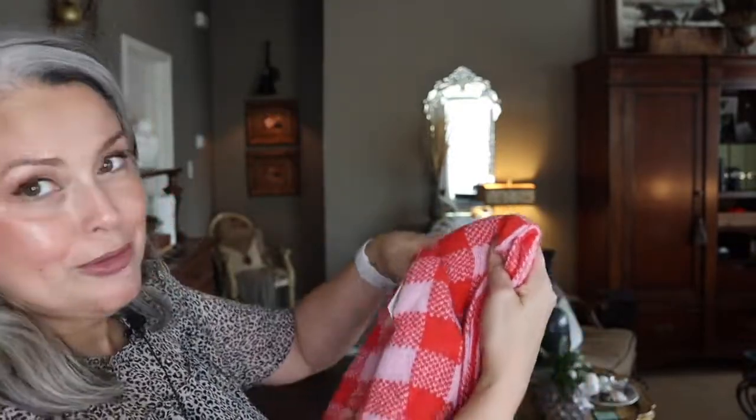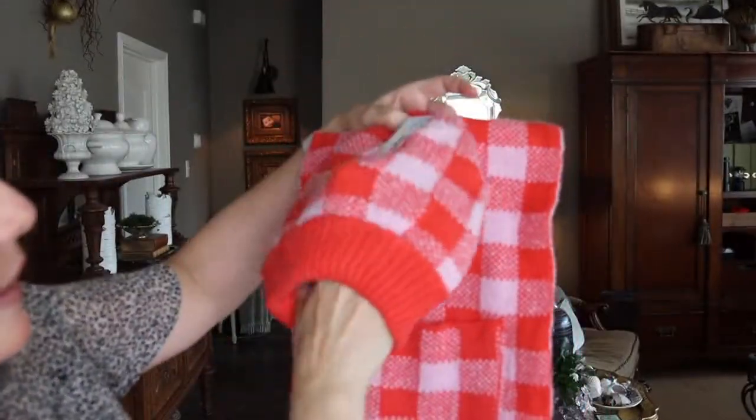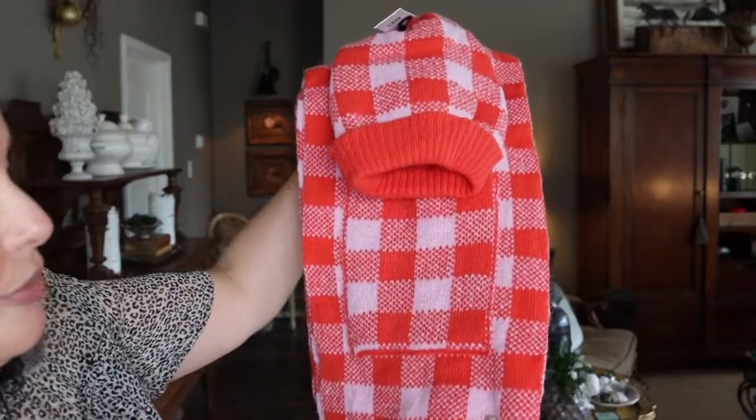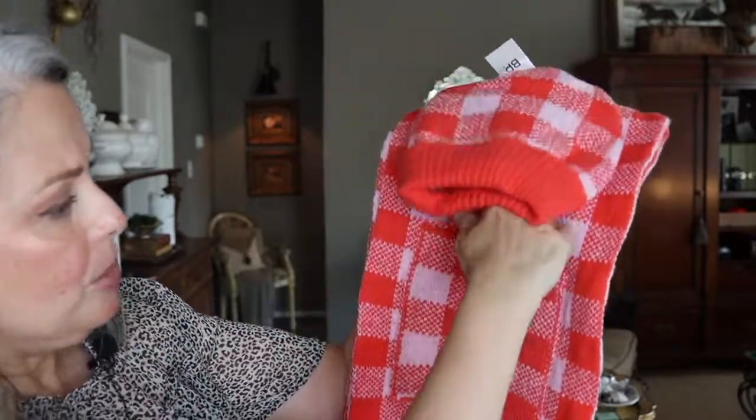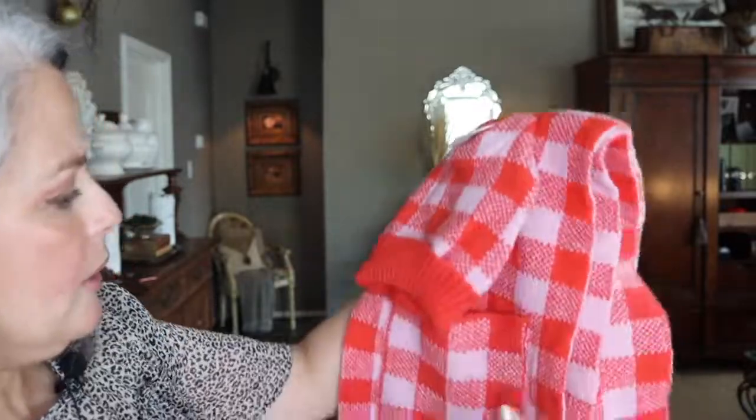And finally, I am keeping these. These are very inexpensive. It is a set of a little hat and a scarf that I'll probably wear. Oh, the scarf even has a pocket that I will use when I walk my dog.